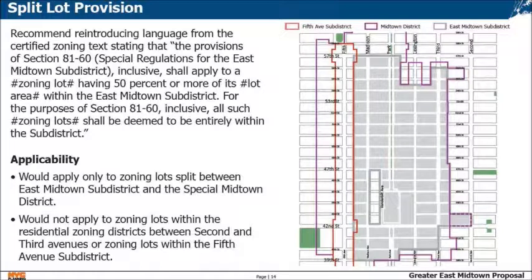And finally, you also heard testimony about augmenting the provisions for split lots by the boundaries of the sub-district. In our initial certified text, we had a provision that allowed any development that was 50% within the East Midtown sub-district, that whole zoning lot, to utilize the sub-district regulations. Upon public comment, we removed that from the A text so that we didn't encroach on the Fifth Avenue sub-district or on the residential lots in between 2nd and 3rd Avenue. Then, now in public comment, we heard that there were some unintended consequences for lots that don't cause any issues with those two areas, but are also within the special Midtown district, which is an area that obviously we're very comfortable with density.